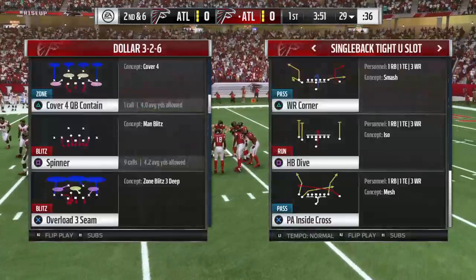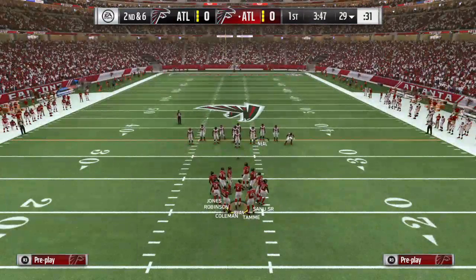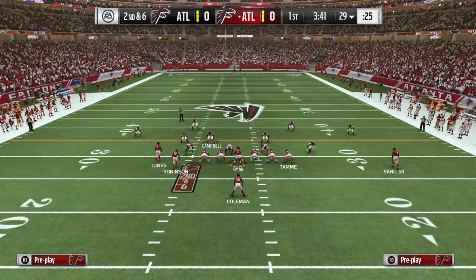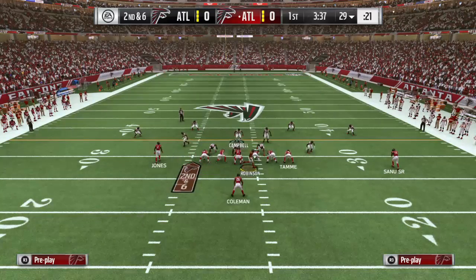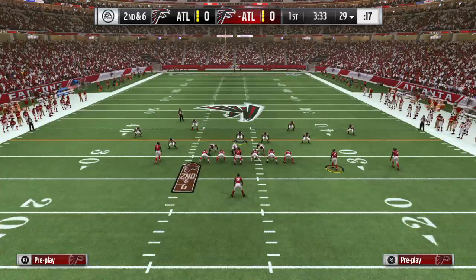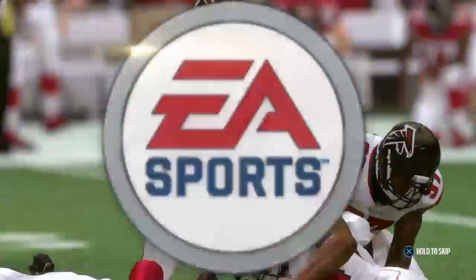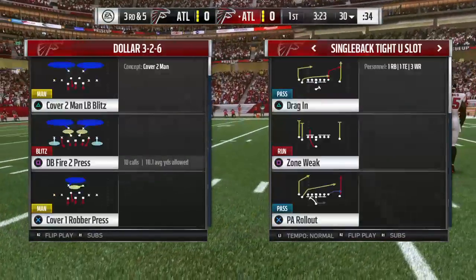Before, and it'll bring up second down. And the D-line pinching together must be expecting the run. In motion right is Robinson. They'll give it to him right up the gun. And he's swallowed up right near the line of scrimmage. Only a yard on the pickup there, and it'll bring up a third down.